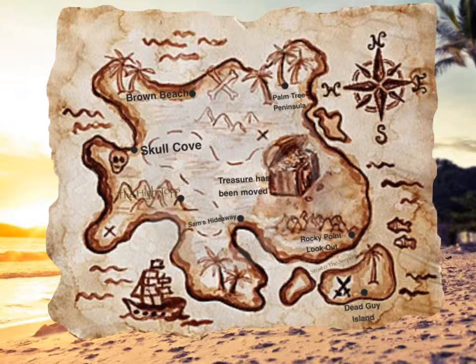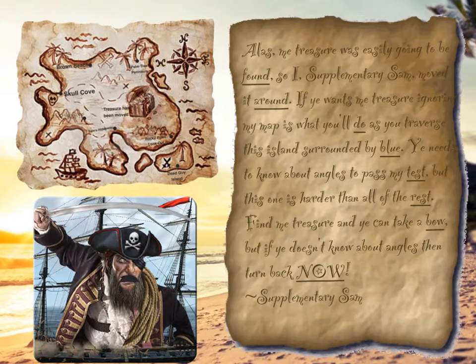We may have to do a little work with angles, but I'm sure we're going to end up finding this treasure. Let's do it. Alas, the treasure was easily going to be found, so I, Supplementary Sam, moved it around. If you want some treasure, ignoring my map is what you'll do. As you traverse this island surrounded by blue, he needs to know about angles to pass my test. But this one is harder than all the rest. Find me treasure and he can take a bow, but if he doesn't know about angles, then turn back now.